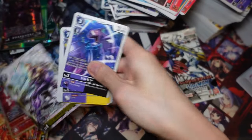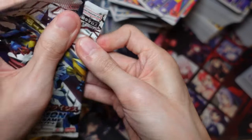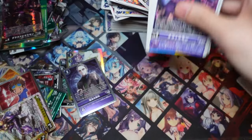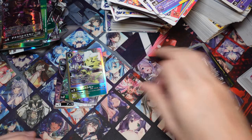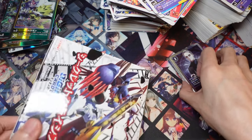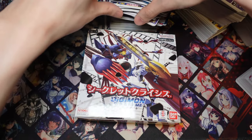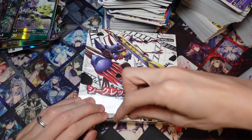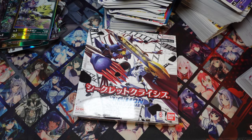Crimson Mode! No, last box. After this is the last box. Crimson Mode. Oh my. No SR. No Crimson Mode in this box either. All right. Okay. Game hates me. Okay. All right. I get you. Last box of the case.